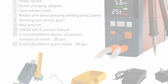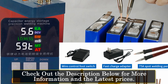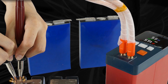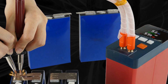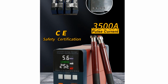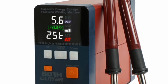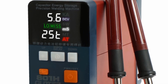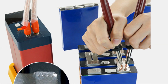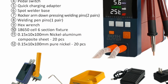Weighing 3.5 kilograms and with dimensions of 67, 176, 126 millimeters, this spot welder provides portability and ease of use. The spot welder's 3,500 rated capacity and peak power of 19.8 ensure high-performance welding of lithium batteries, copper sheets, and pure nickel with precise control. One of its standout features is the ability to weld lithium iron phosphate batteries, making it a valuable tool for battery pack assembly and repair.